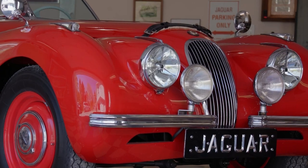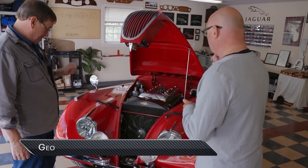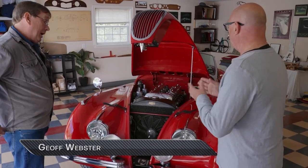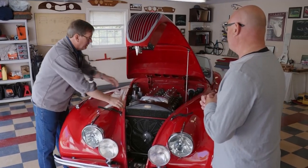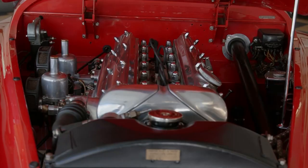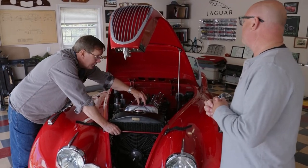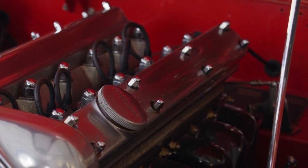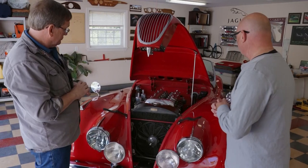What we're looking at here is a 3.4 liter straight six, double overhead cam. Another early indication of these cars: this was called, for some reason, a studless cam cover. All subsequent cars had an extra nut here to hold this down and keep it from leaking, and they were always those acorn nuts. That's just the finished look right from the factory.